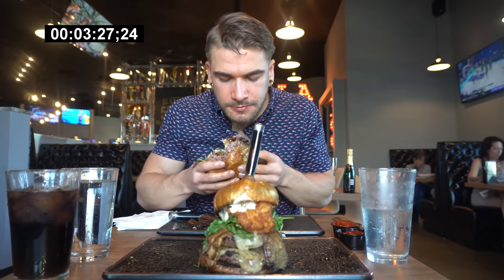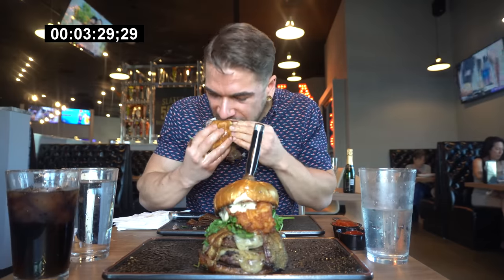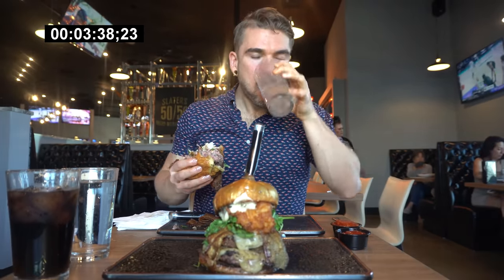This was one of those times where a word cannot describe the combination of that seafood, that fatty Wagyu beef, the cheese, the delicious bacon, the aiolis. Everything in here was just absolutely perfect.